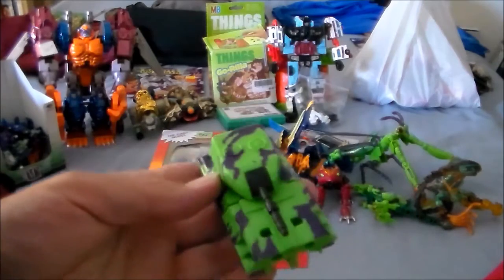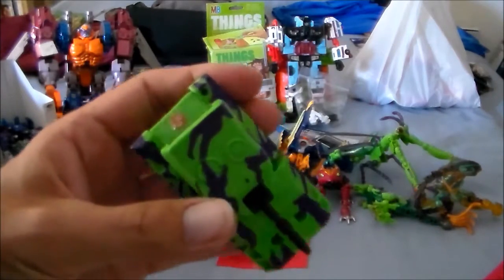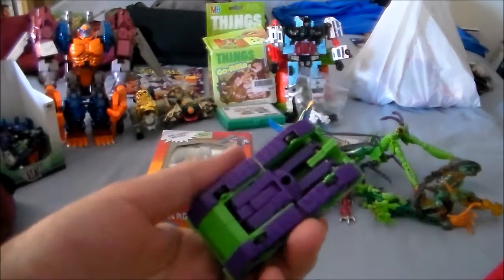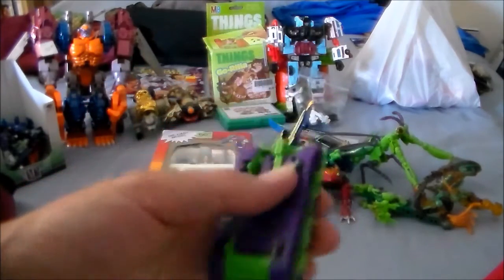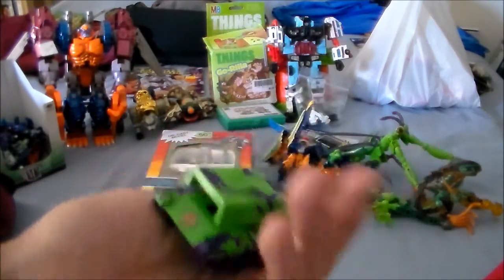It's a G2 Combaticon. Neat thing is, I actually have the gun for this, so I'm glad I was able to find the bot that goes with the gun. I've had the gun for a while now, and yeah, it's cool.